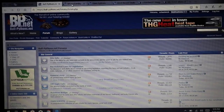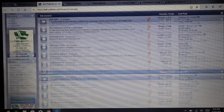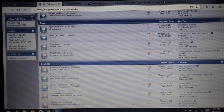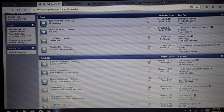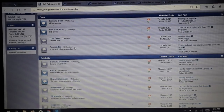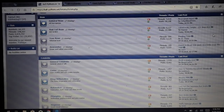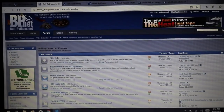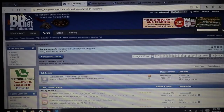The other neat thing, what I really like is for example, if you just want discussions about anacondas, you can actually click on this anacondas and it'll give you all the topics and the threads just on the anacondas, and you can cut out all the other stuff. I kind of like to look at the front page and kind of the new stuff that's posting and kind of interact with what's going on.